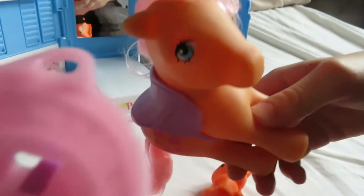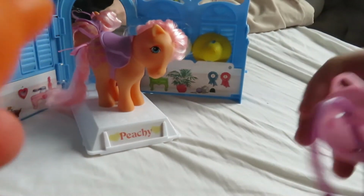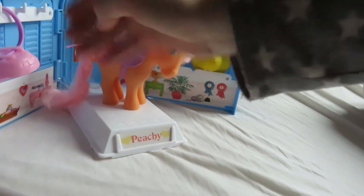I'm gonna be doing that later because I like the saddle on her. I think it's cute. I don't know who's gonna be riding her, but someone is. And you can attach this to the wall like so for convenient storage.